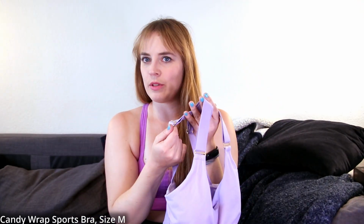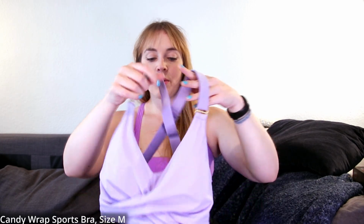It's a lighter gold, basically, which I think looks really, really cute. And now we have the Buffbunny logo here off to the side a little bit. But yes, this one is a very flattering sports bra. It gives you a great lift, even if you have a bigger chest.